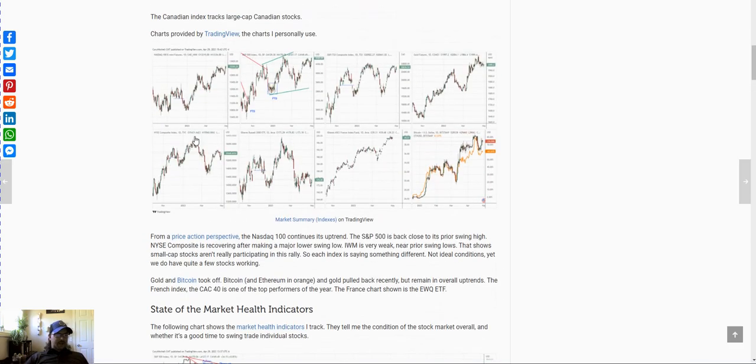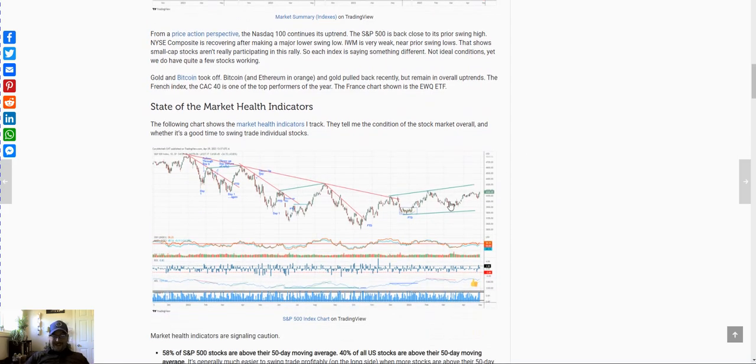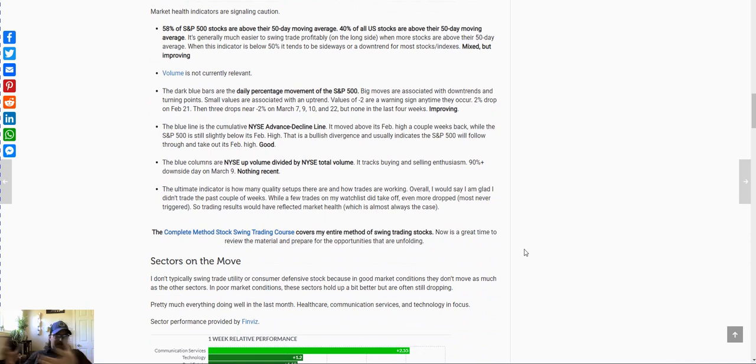Kind of choppy trading, mixed signals on the indices. Overall, not great trading conditions. We could get there pretty soon if we start moving with these health indicators up into better positive territory. And this signals that we are likely going to do that. But at the moment and recently, you've probably had some great trades, but a lot that also just kind of fizzled.